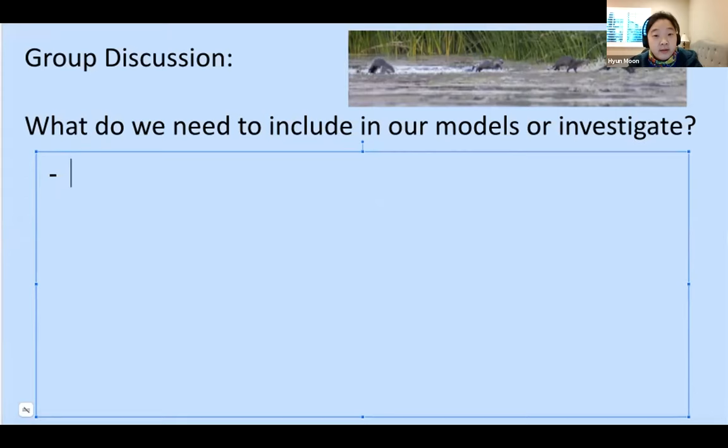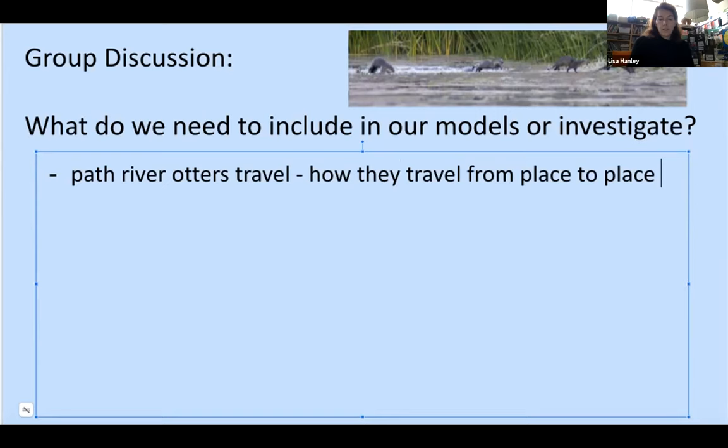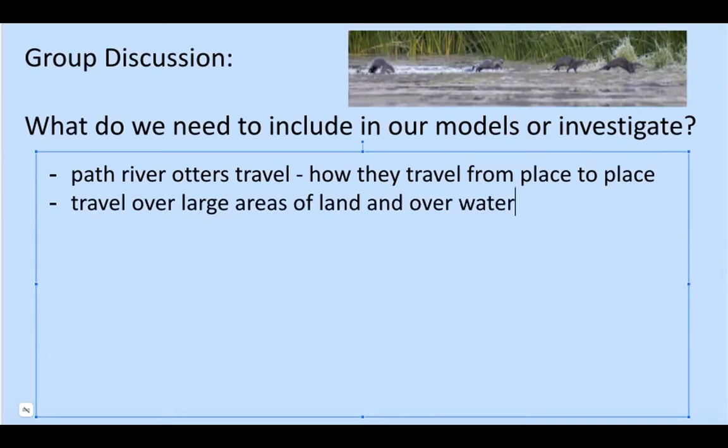The path that the river otters travel. Say more about that. What do you mean by the path? How they travel. Okay. From place to place. Okay. Awesome. Anyone else talk about that a bit in thinking about how they moved in your model? We included that they travel over large areas of land as well as living along water paths. And we were wondering how much they've been affected by the fires and their habitats.